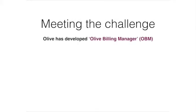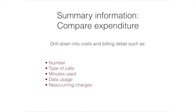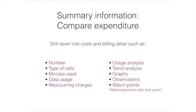To meet this challenge, Olive has developed Olive Billing Management, a specialist online management platform. OBM provides management information regarding mobile and fixed services for businesses, giving detail of employees at all levels. Summary information compares the current month's expenditure against previous months. You can then drill down into costs and billing detail, such as number and type of calls, minutes used, data usage, and other recurring charges.